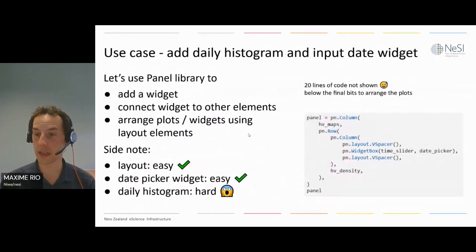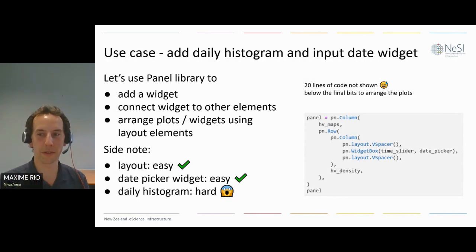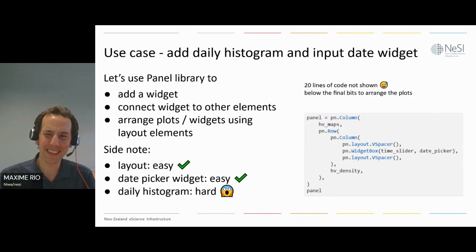I wanted to go a bit beyond this, and for my full dashboard, I added the following elements. So first, I wanted to add a widget. Instead of having a slider to select my time, I wanted to have a date picker that was easy to add and to bind to the slider. Then I wanted to also change the layout, and Panel has a lot of things to do the layout. And you have an example on the right, how to sort your columns and your rows, and then you can put the different elements in it, and even spacer, very practical. Oh, and by the way, I don't write JavaScript and HTML, and this did all the job for me, so I was pretty happy about this. But I have to be honest with you, I also wanted to have my daily histogram. I managed to do it, but it took me a couple of hours to find a good solution. So sometimes things don't work out of the box, and you have to be creative.